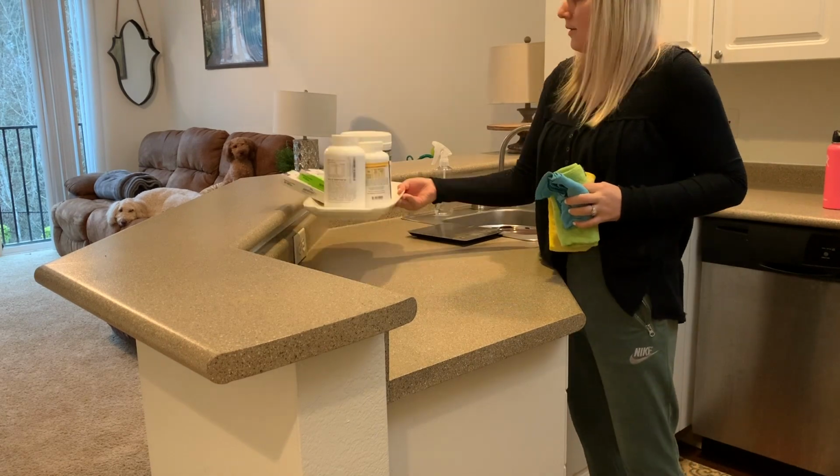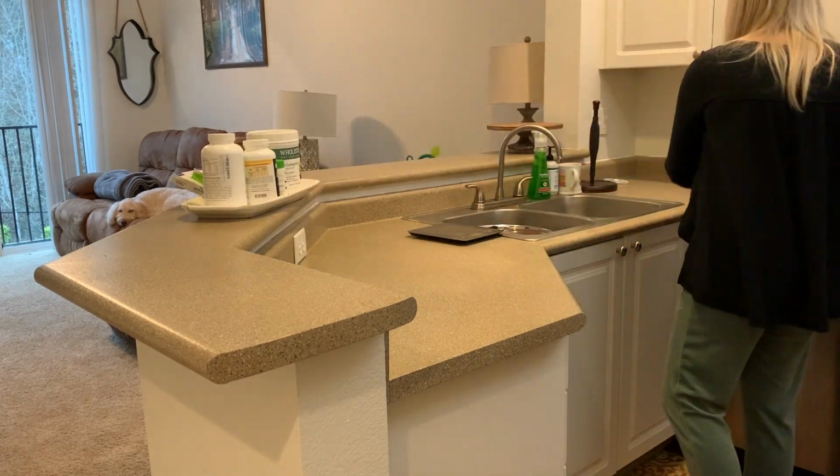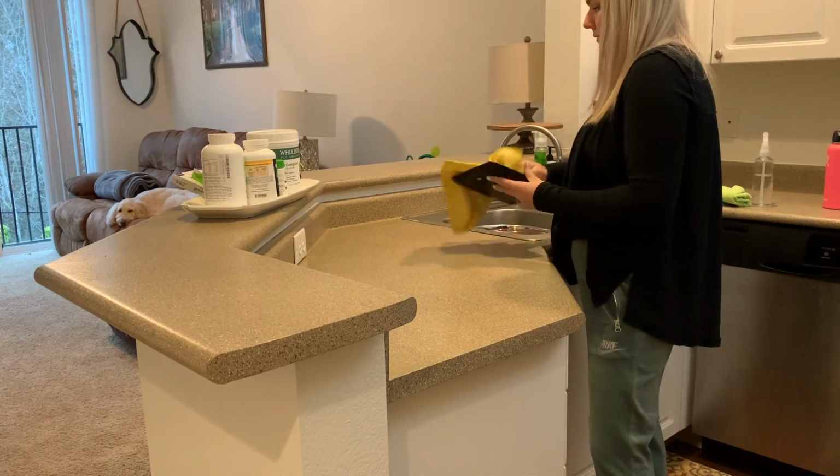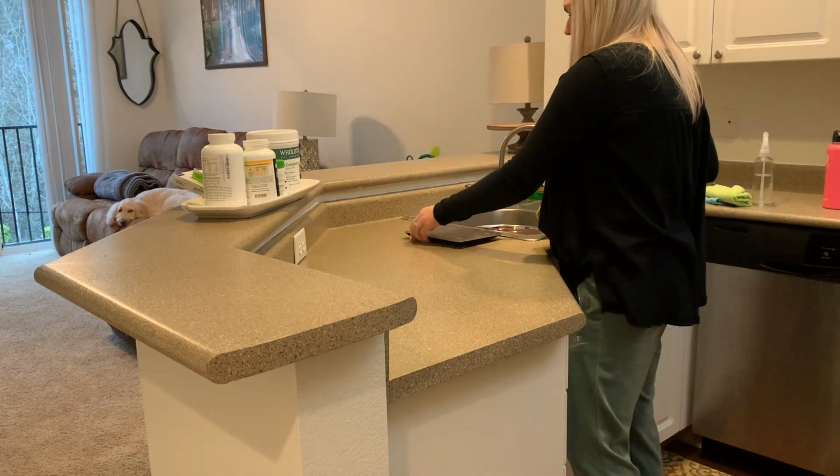While our veggies are cooking away, I'm just going to get started on the rest of the kitchen and scrubbing down these countertops. I'll be using my Force of Nature spray cleaner and my yellow microfiber cloth.